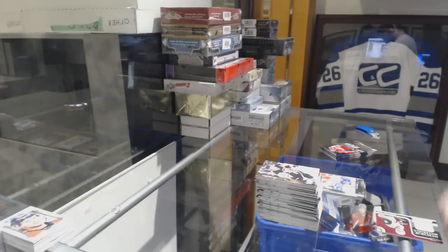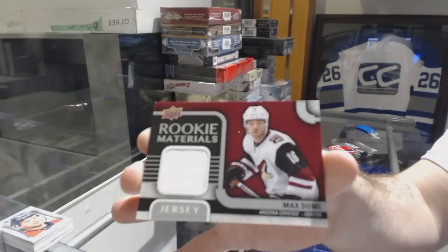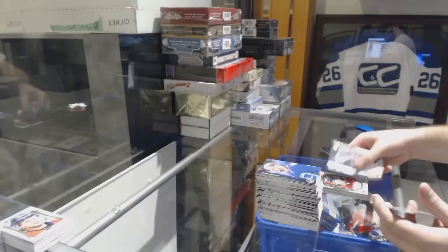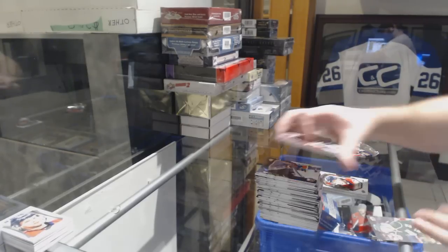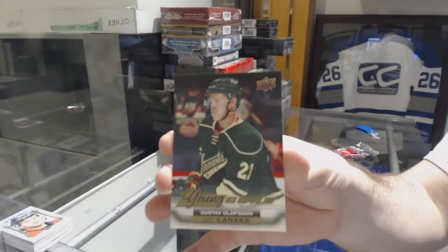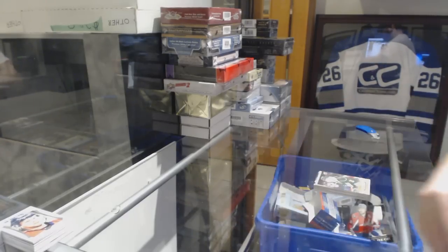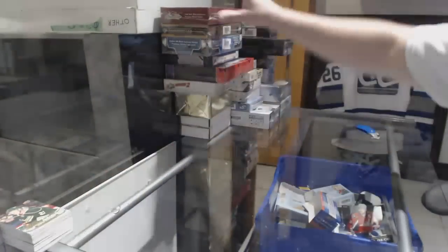We've got a rookie materials jersey for the Coyotes, Max Domi. Max Domi. Portraits rookies of Chandler Stephenson for the Caps. Yeah, I like that comment, M. Watson, Michelin Men. Young Guns Canvas for the Minnesota Wild, Gustav Olofsson. And we've got a base pack. All right, showcase.